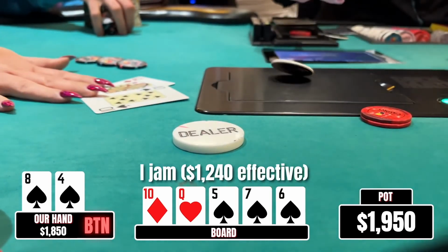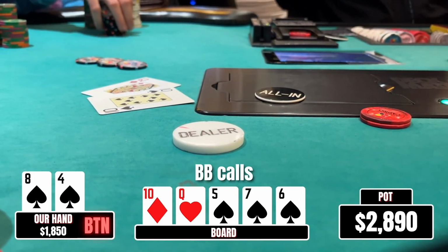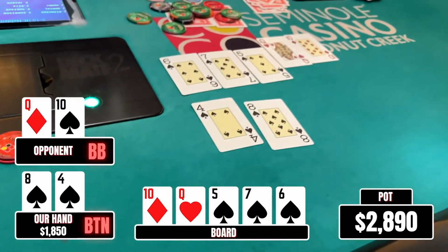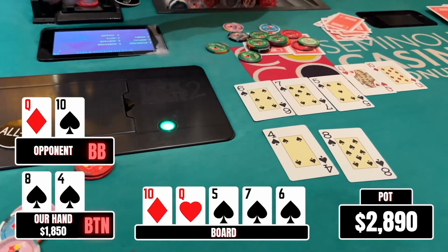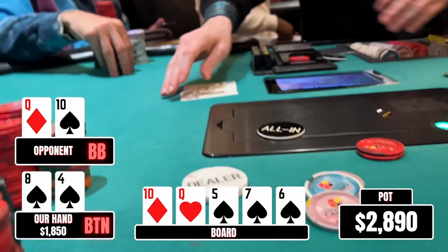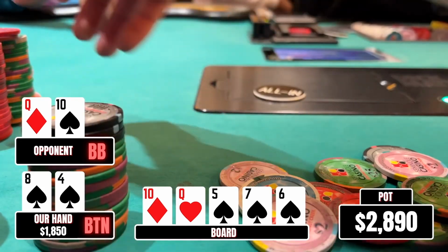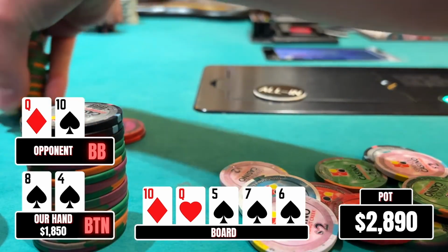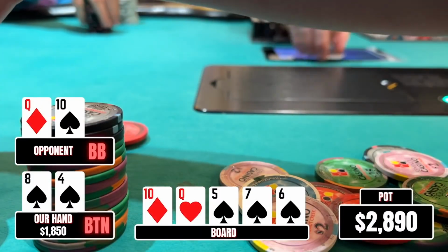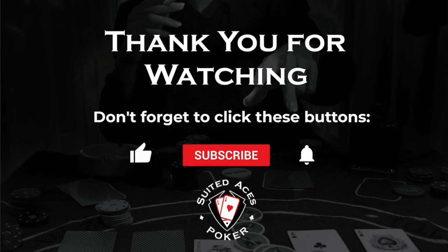Before I could even finish my sentence, she pretty quickly announces call. And obviously, we're going to be winning this one. She quickly tables queen 10, so she had us absolutely smoked on the flop. But luckily for us, we hit the most nutty, disgusting runout I could have ever imagined. And luckily at Seminole Casino Coconut Creek, we also hit a high hand, so that is going to be a few extra hundred in our pocket. But this is by far one of the most nutty hands I have ever played, and we get the absolute maximum. Very nice, Harry B.